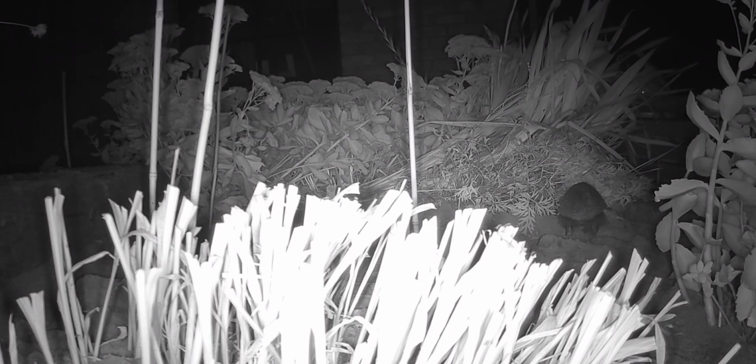You can see the nest there. It's on a raised bed, but it's just underneath that bit of vegetation. And there you can just see one of the hoglets just putting its head out. Probably happy that its mother's come back.